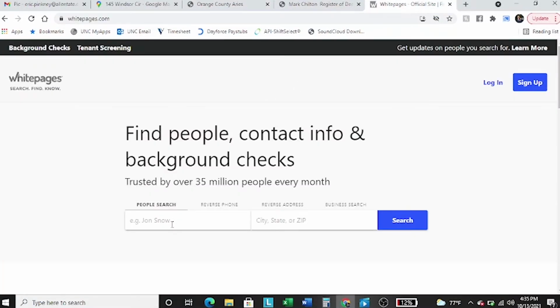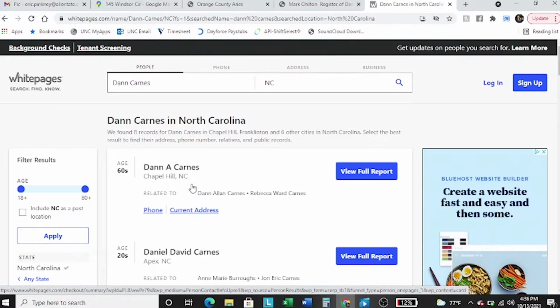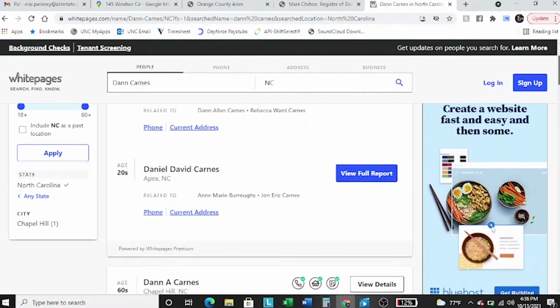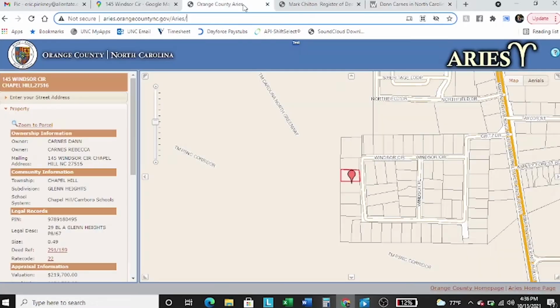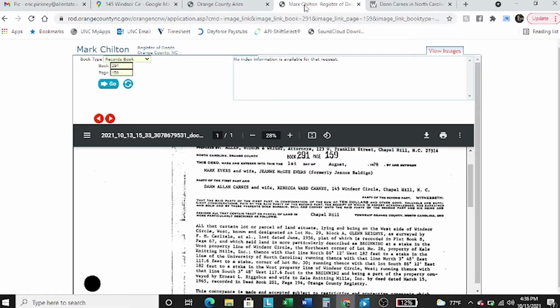whitepages.com and then go to people search and then put in Dan Carnes, and I'm gonna put North Carolina because I'm not sure what city he resides in. Dan A. Carnes, okay. And then you have a Daniel David Carnes. Now, if you have multiple people popping up with the same name, all you got to do is go back to the county's website and pull up the deed and then look at the owner's name here.